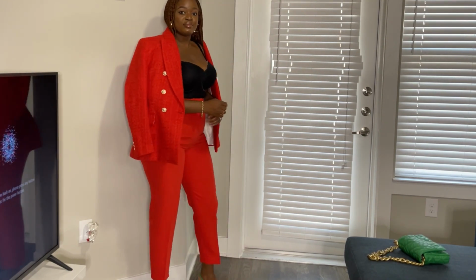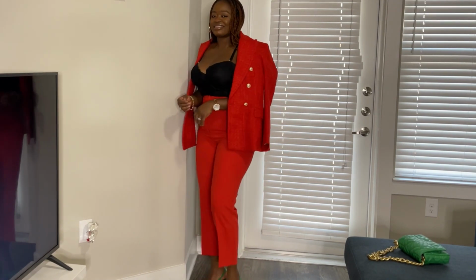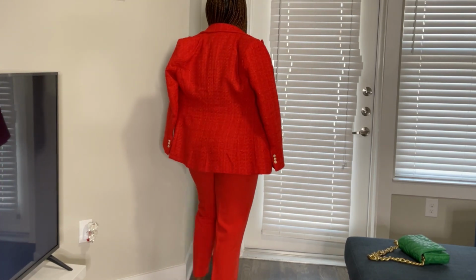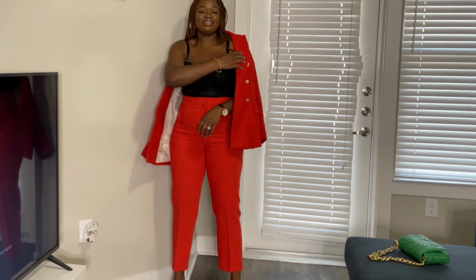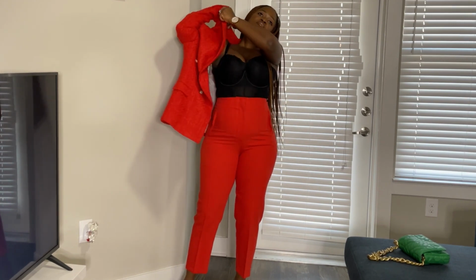If you wanna dress it down with your sneakers, oh, I can't wait to style this. All of you know that me and blazer, we're best of friends. This blazer goes for $89.99. It comes in other colors. There's blue, there's green, and a couple of other colors. But this red was pretty popular, and that's why I actually got it in the red. I really do like this, okay?